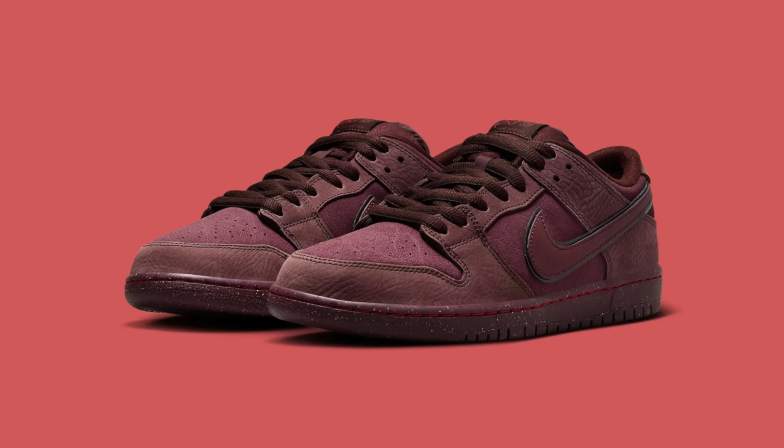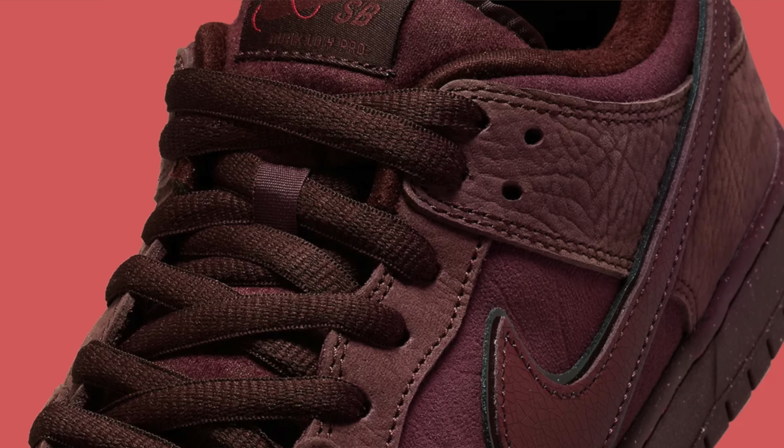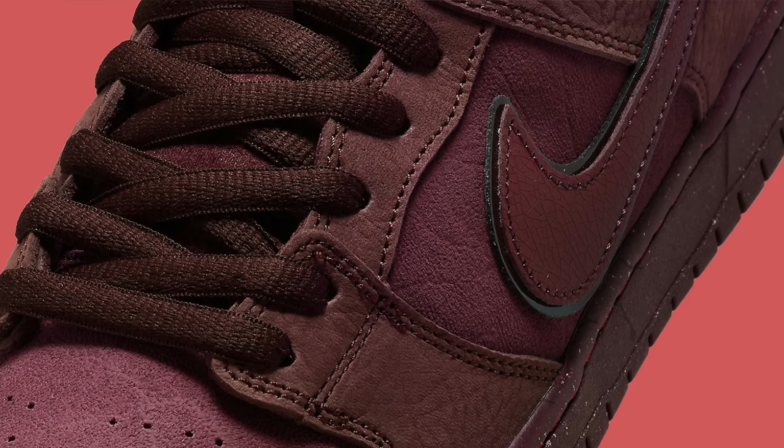The other colorway of the City of Love pack is the Burgundy Crush colorway, which obviously comes in primarily burgundy. You've got suede on the upper, you've got these darker burgundy hits on the overlays of the shoe, and all around, it's just a giant burgundy sneaker.